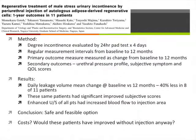They looked at these patients and followed them up to about 1 year's time, and they looked at the degree of incontinence measured by a 24-hour pad test serially over 4 days consecutively. They looked at the difference between baseline and at 12 months. They looked at secondary outcomes as well, looking at urethral pressure profiles, subjective symptoms, and quality of life scores. And what they found was that in these patients, 8 out of the 11 of them did notice a daily decrease in terms of the leakage volume, changed 40% or so in these patients.